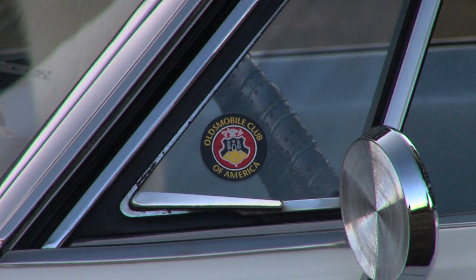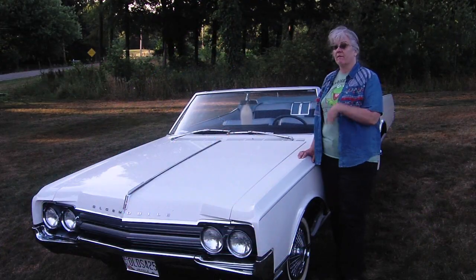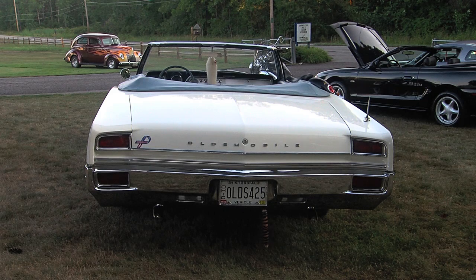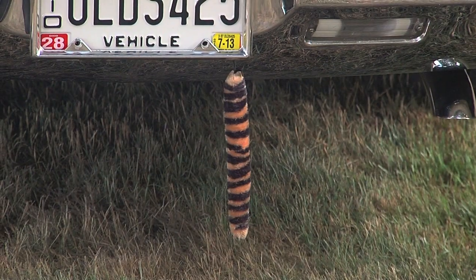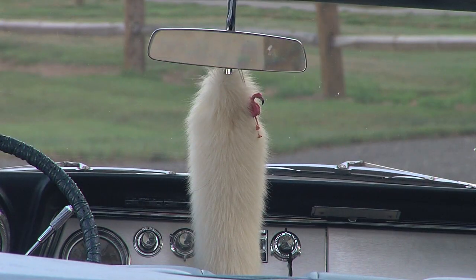Yeah. So the funny story was that when my husband came out to look at it, I found the car, I went out to look at it first. And I said, the body was solid, but it was in sad shape, had been sitting. But the bad thing was, when we were bringing it home, it caught fire. Oh, see, that's an issue.